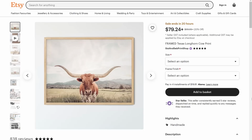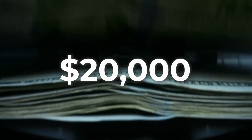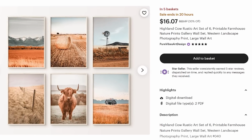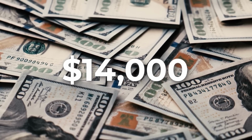And yes, I know I've spent a lot of time on this video already just talking about this example, but there are lots of other stores making great money in this niche. For example, take this print-on-demand poster. It's estimated to have made over £16,000, which when converted into US dollars is over 20,000 US dollars. And take a look at this poster photo set here. They're estimated to have made over 13,000 euros, which when converted into US dollars is over $14,000.